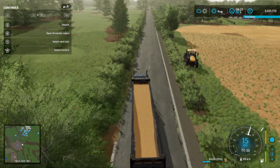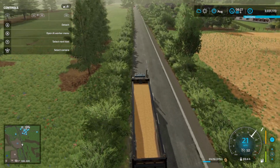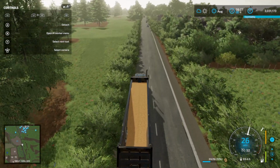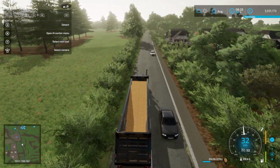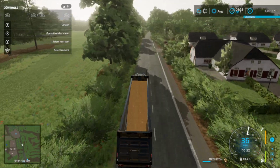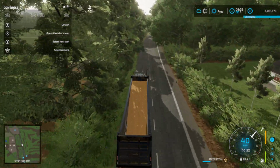Right, so we'll whip on down and get this sold. We've got the fields to sell. We've got the farm sale, the cows, the milk, and if there's any more pallets from butter and cheese, and that's it.